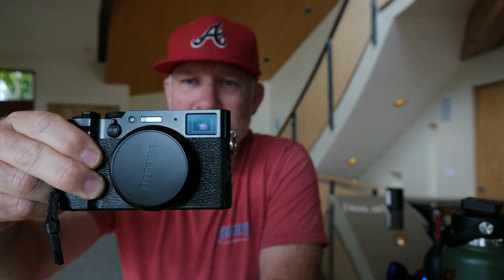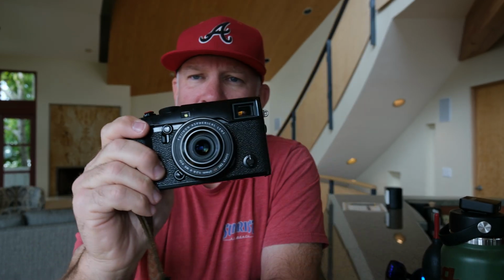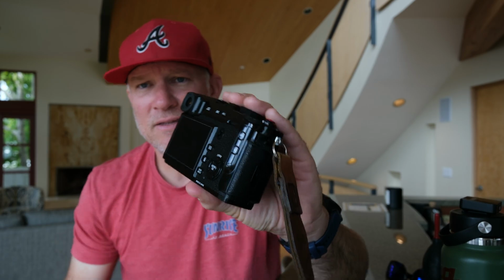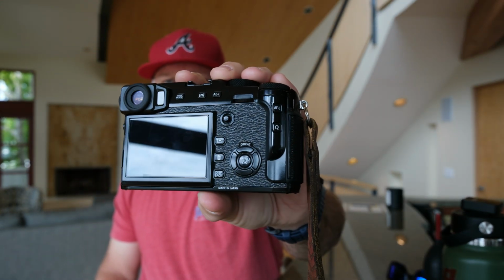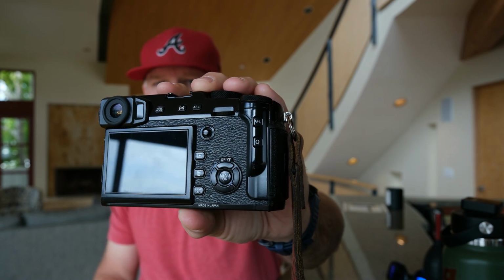So, we've talked about the X100V. Boom, there it is. Notice that it doesn't grip in the hand as well. We've talked about the X Pro 2. Boom, boom, boom, boom. This has, I don't know if you can see it, the little thing on the back. It's not that big. It's just this little thing. I cannot express how much that helps carrying and shooting this body.